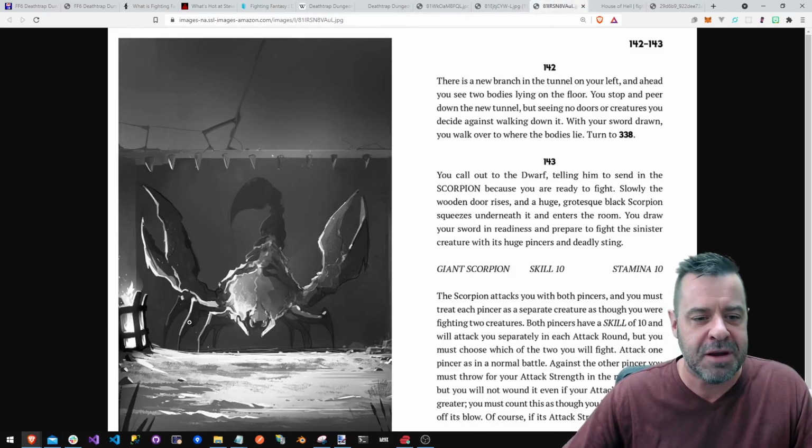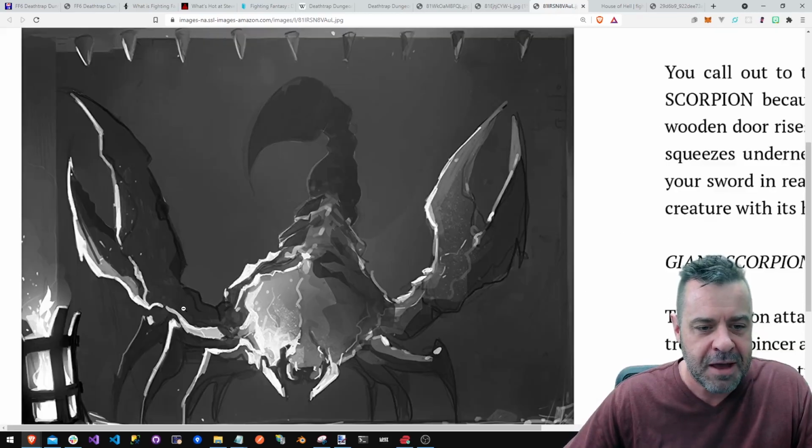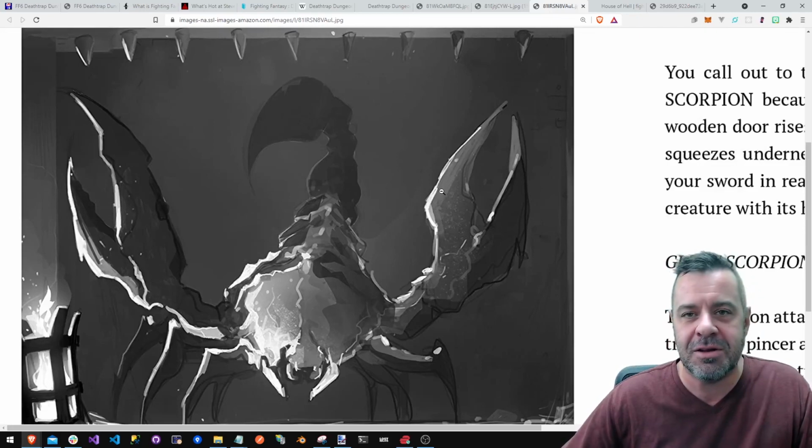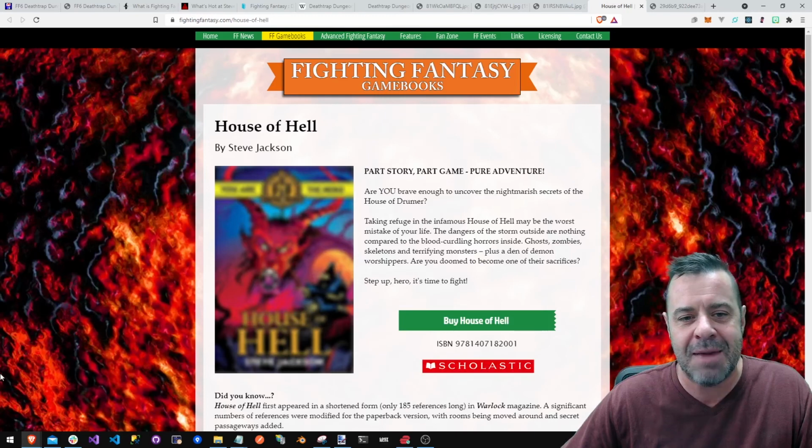The newer ones have different art than the old school art I was showing with the old school PDF. But yeah, the art's beautiful. The books are nice. Just nice little $10 books. How can you not want to play this game and do this thing?